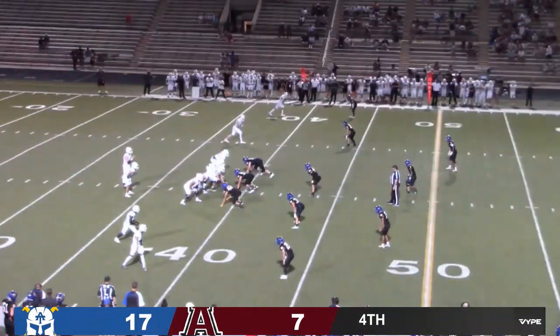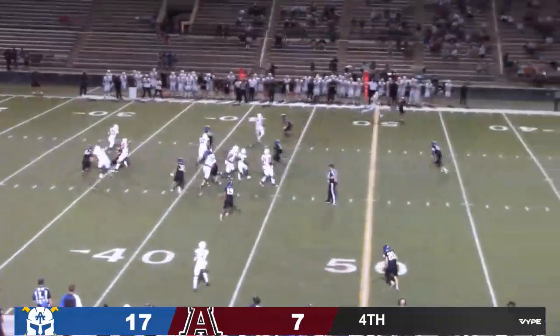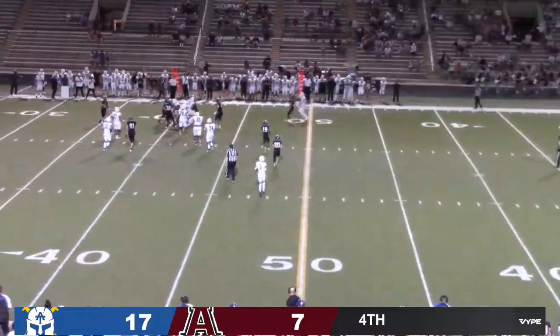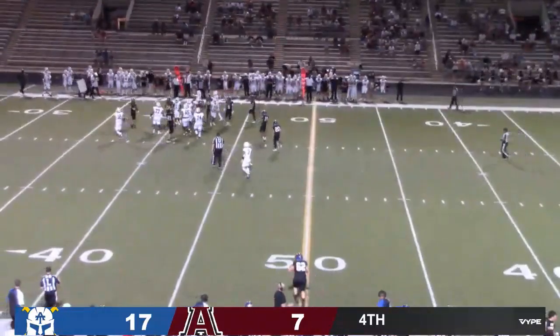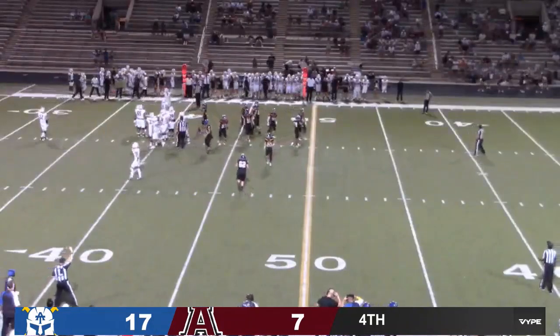One in the slot. Trojans. They're going to give it to Rodriguez. He's got a little bit of room. Gage Webb wraps him up. Oh, here we go. Gage Webb had him. Rodriguez very nicely shook him off.